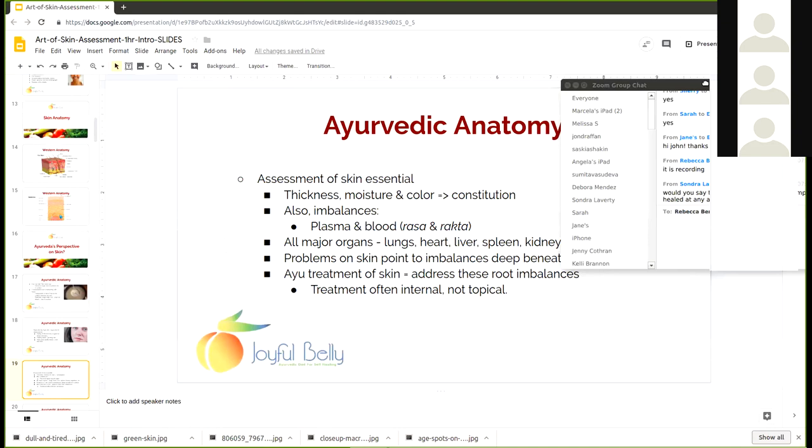Sandra Laverty asks in the chat box here, would you say that damaged skin can be completely healed at any age? And Sandra, the answer to that is always yes. That doesn't mean that we know how, or that Ayurveda has a ready answer for that, or that even statistically it might be rare. But we all know that as long as we stay on the journey, as long as we're trying, we're going to discover all kinds of things that are going to help us. And so we never give up, right?